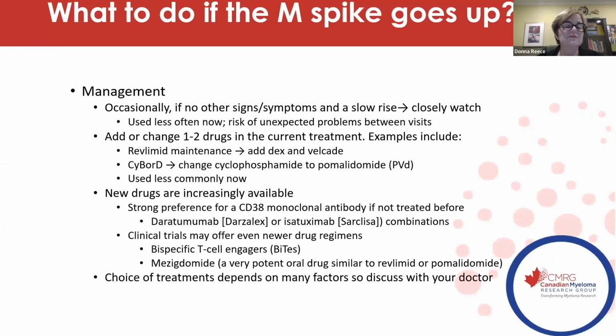Another example is if someone's on Cybor-D, cyclophosphamide, Velcade, and Dex. Maybe we'll just change the cyclophosphamide to another pill, pomalidomide, so the patient's on PVD. It still can be very useful, but now we have these new drugs. And as a general rule, there's a strong preference, when the disease progresses, to be sure our patient has a CD38 monoclonal antibody treatment. We have 2 on the market and approved in different circumstances with different partner drugs. We have daratumumab or Darzalex and isatuximab, also known by the brand name Sarclisa.